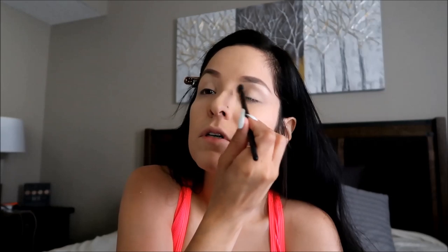I know, I can't just complete one eye and then do the other. Once I do one thing to one eye, I must immediately do it to the other. It's just weird. OCD, weird. Okay, so now that I did that, I am gonna go ahead and blend it so you don't have those harsh lines.